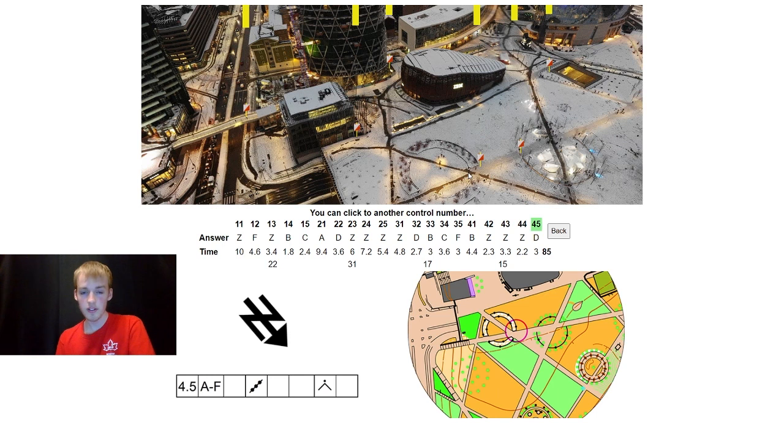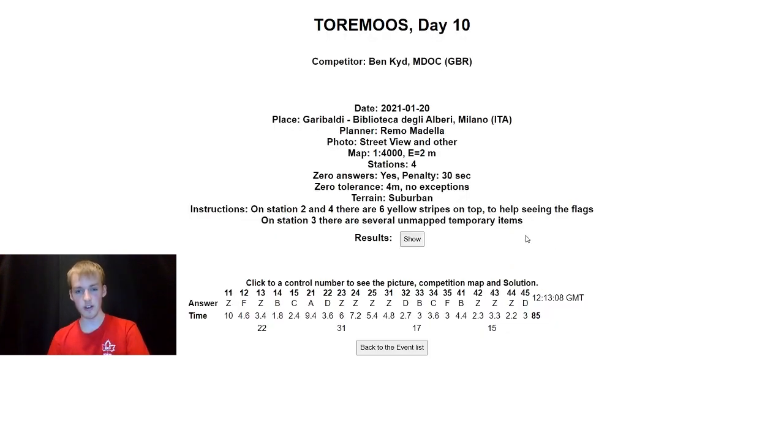So yeah, I think this station was very good. I think it was definitely one of the best stations to go out on, and I definitely really enjoyed it and the whole day. So that is the competing element of the TOREMooS Cup over and done with for me, and now we will go and have a look at the overall results.